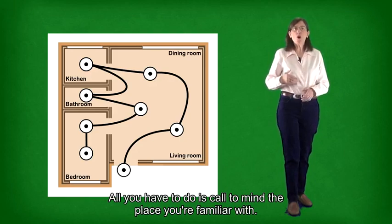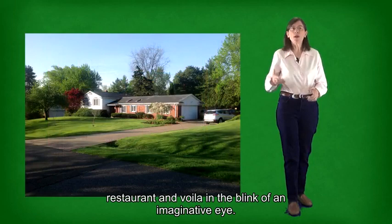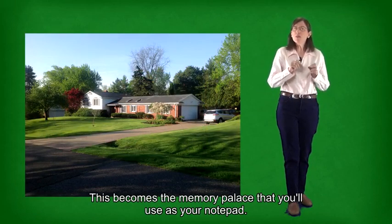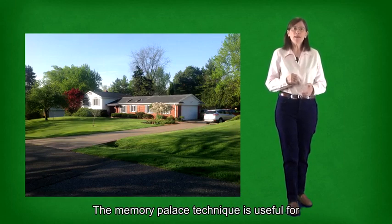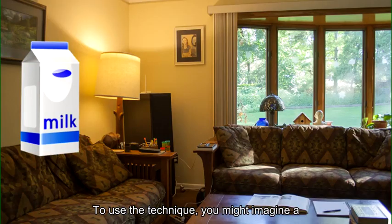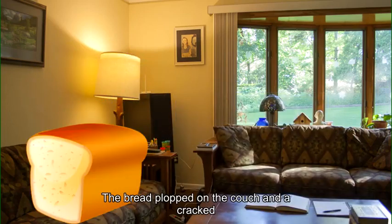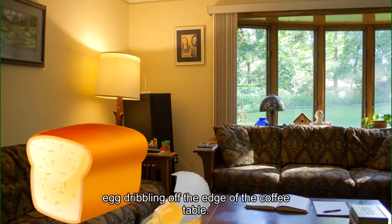All you have to do is call to mind the place you're familiar with, your home, your route to school, or your favorite restaurant, and voila! In the blink of an imaginative eye, this becomes the memory palace that you'll use as your notepad. The memory palace technique is useful for remembering unrelated items, such as a grocery list, milk, bread, eggs. To use the technique, you might imagine a gigantic bottle of milk just inside your front door, the bread plopped on the couch, and a cracked egg dribbling off the edge of the coffee table.